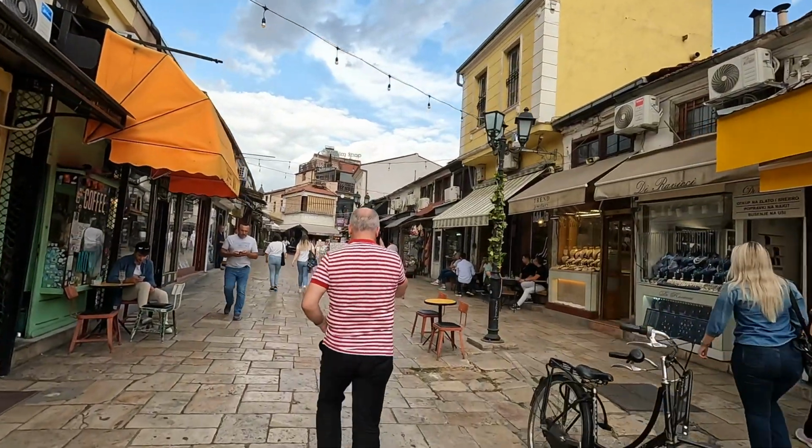So we are currently at the Bazaar in Macedonia. Totally different from the Turkish Grand Bazaar. It is so not busy here. And the nice cobblestone floors. And nobody's trying to sell things in your face. It's kind of nice. It is really nice.